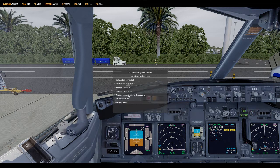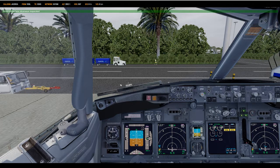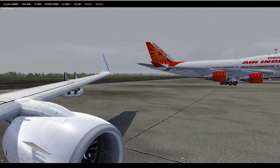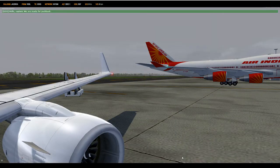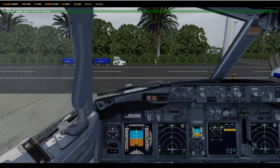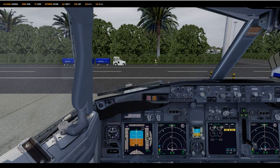Oh my god. I think this is a new person who did it. Air India 623 heavy requesting push and start. Air India 623 heavy, push and startup approved, facing east, QNH 1018. How can he start this Air India? East, QNH 1018, Air India 623 heavy. Confirm facing east for 623 heavy? Yes, facing east for 623 heavy.